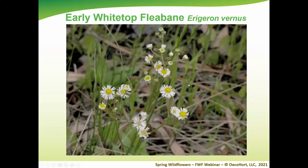By the way, there's only one non-native Erigeron or fleabane, and that occurs in extreme southeast Florida. So if you see a fleabane at this time of the year or even later in the year, it's probably a native one.